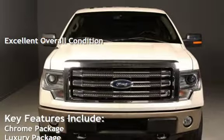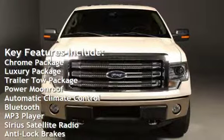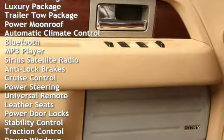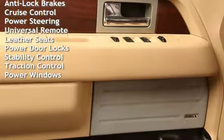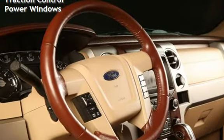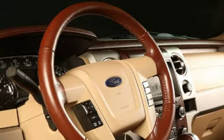Key features include chrome package, luxury package, trailer tow package, power moonroof, automatic climate control, Bluetooth, MP3 player, Sirius satellite radio, anti-lock brakes, cruise control, power steering, universal remote, leather seats, power door locks, stability control, traction control, and power windows.